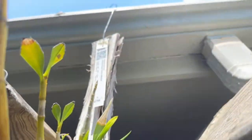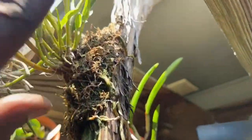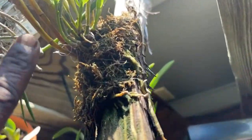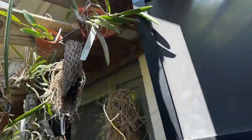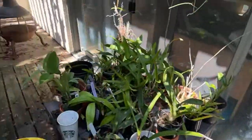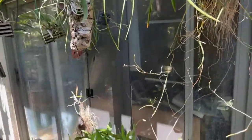Here's my Dendrobium primulinum that I've had a couple years. Got it at Andy's. There's the tag up there. And it is giving me lots of growths. I am hoping, praying that these growths get large enough or continue or start to get big as these are. My Dockrillia schoenina is giving me lots of nice growth. That is a fall winter bloomer, more late winter.